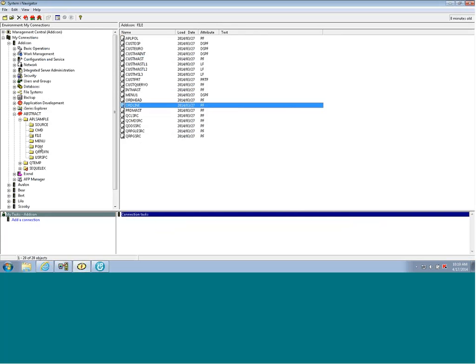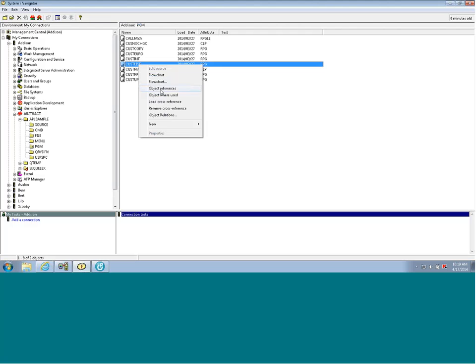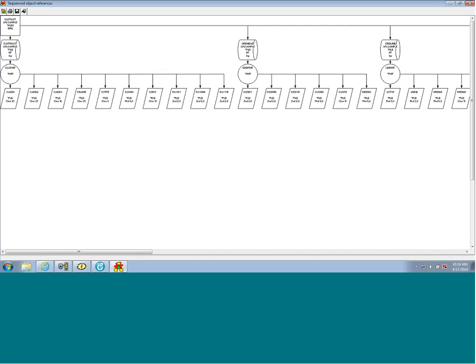Okay, if I look at programs, I can look at all the different programs that are loaded into the cross-reference from the APL sample library. All right, and if I pick one of these like customer list, let's go into flowchart. It's going to flowchart that particular program. There it is. So we get a nice little flowchart, which I can save or print if I choose.